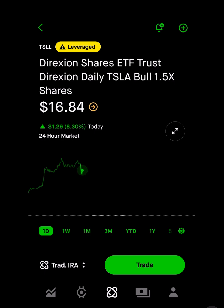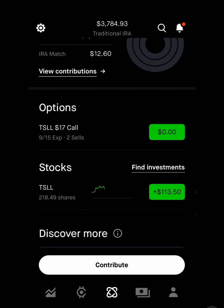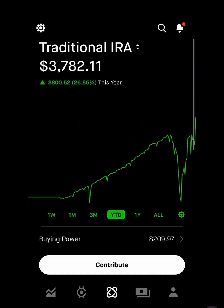We will see how this goes this week. We'll see how Tesla holds this high. They just left a huge gap between that 250 and 260. So eventually all gaps get filled. So we will be watching for that. But that's everything I got for this week.